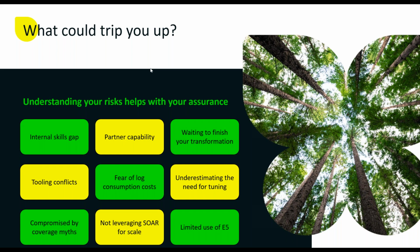Is it done properly? We talked earlier about waiting for your transformation to finish. I spoke to a CISO the other day, and they were saying that they're halfway through this journey. They were planning to change their monitoring platform after, but now what they're doing is they're having new assets in flight where they don't have proper coverage. That's a real risk. You need to make sure you're ready for what you're moving to, so that your security coverage can continue to grow with the business. It's really, really important. If we go to tooling conflicts, I see a lot of this out there.